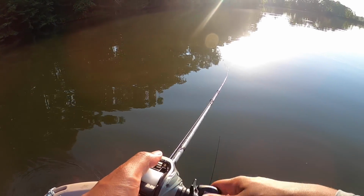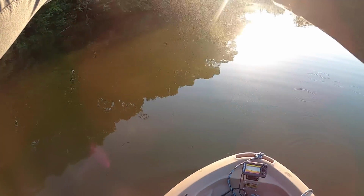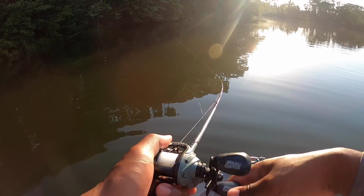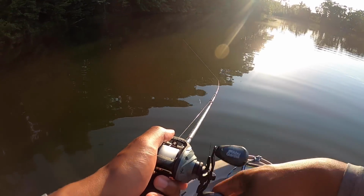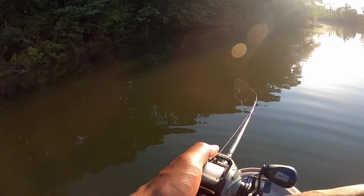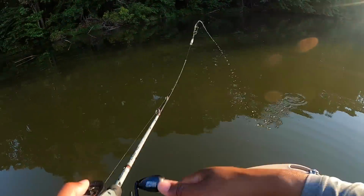Ooh, guys, I wasn't expecting to catch that fish in that corner down there. Normally, that's just one of those spots where you try out. You think it looks good, but nothing ever really comes off of it. But yeah, we're gonna fish this crankbait around a little bit. I said we were gonna catch just one on it before we switched.